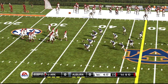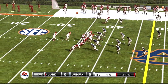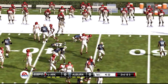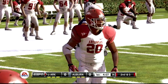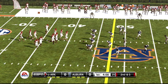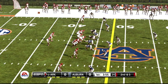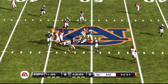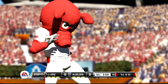The offense will start at the 37. First and 10. Tackled after a decent pickup. Honor gets 6 yards on the carry. From their own 43-yard line, it's second down. Short pass, middle of the field. He's tackled at the 49. Gained 6 yards on the play, and they'll come away with a first down.